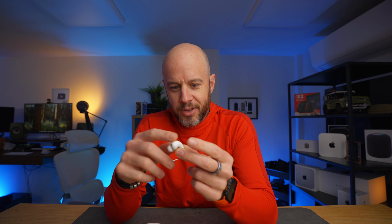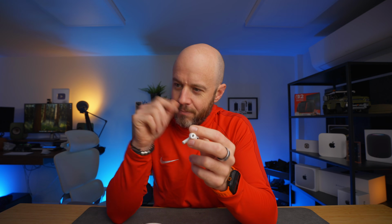The fit, because Apple made quite a big thing about the new tip they've used, and also the shape and the fact they've redesigned these apparently to fit in more people's ears. Now, the concern that I had over that is that the AirPods Pro and the AirPods Pro 2 have never been a problem for me.